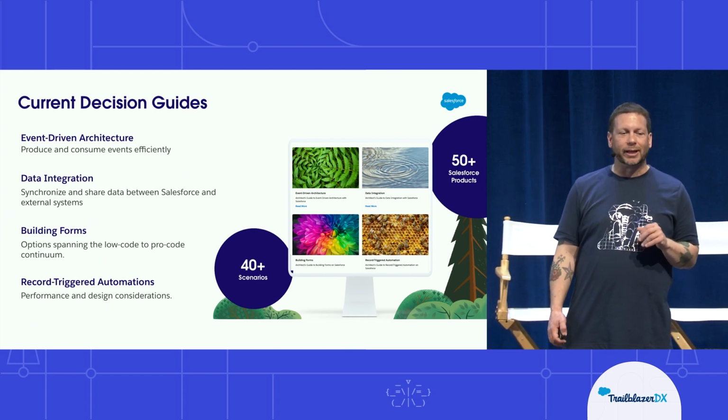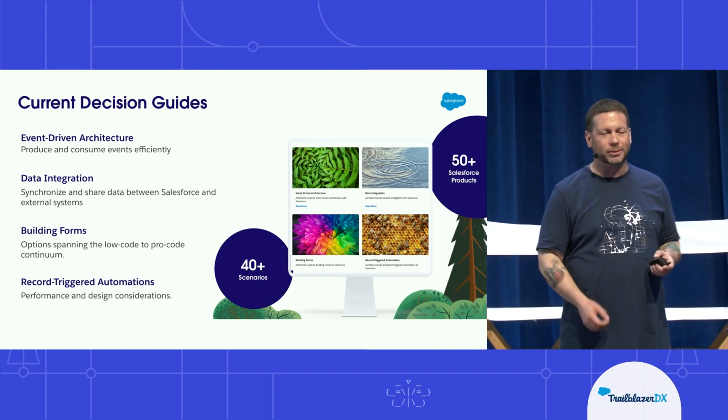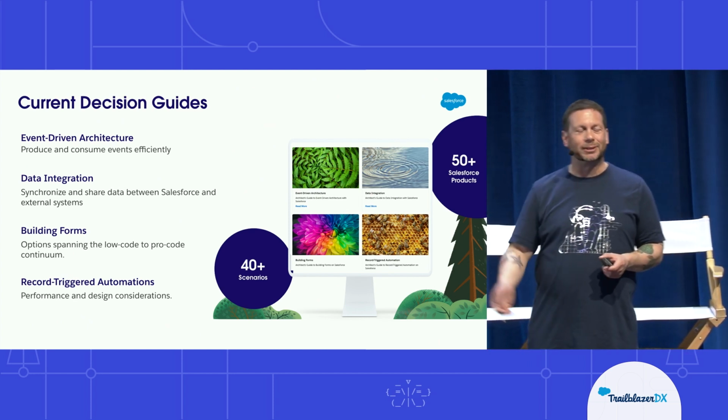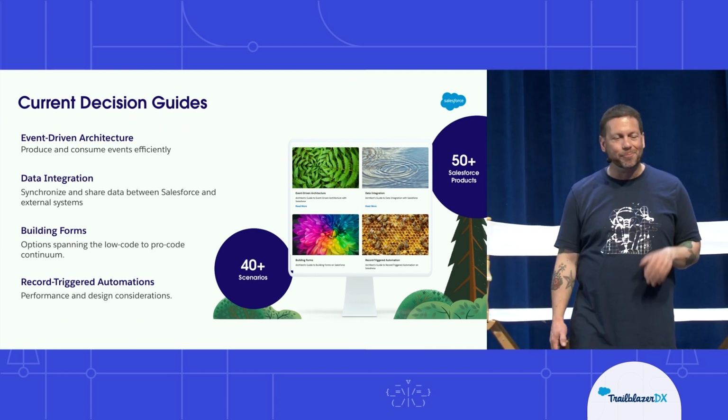Also the data integration guide, so synchronizing and sharing data between Salesforce and external systems. That's the guide that, when I was working on the public sector project I mentioned earlier, would have been super helpful if it had been available at the time.